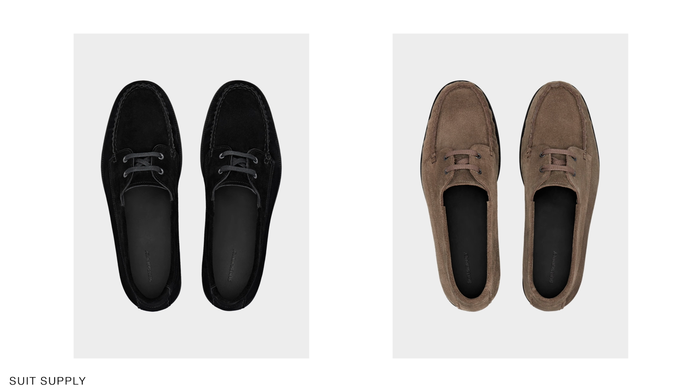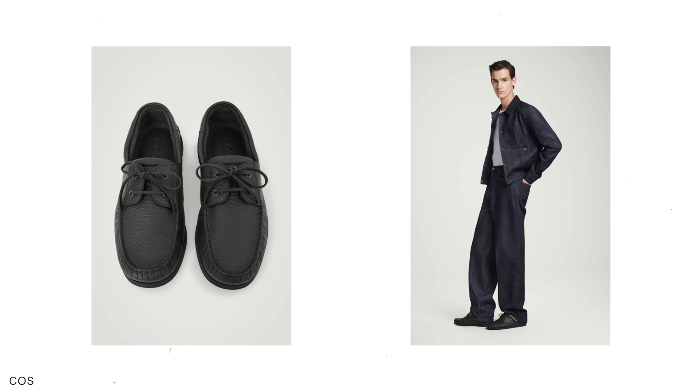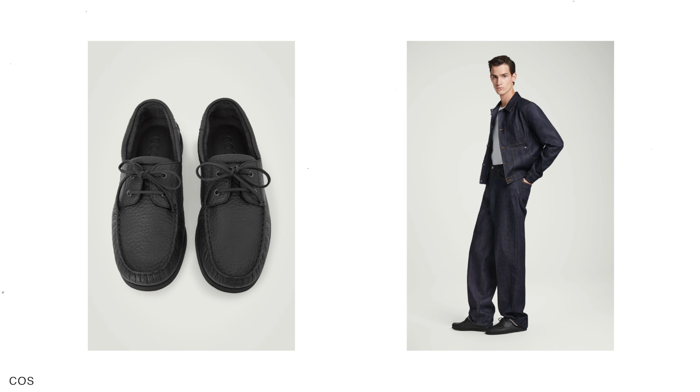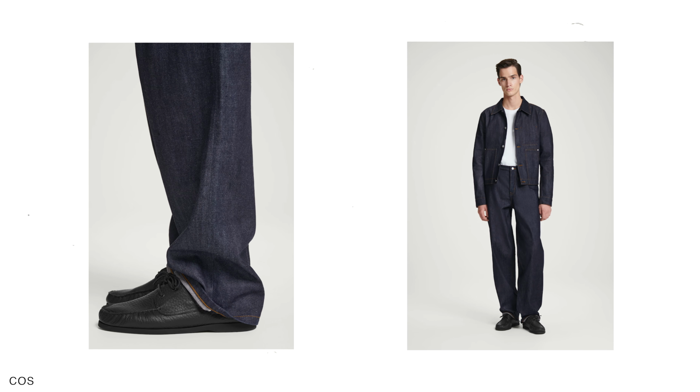Actually, COS have a pair that look very similar, but for some reason they just look a little bit off to me. I actually prefer this pair from COS. I think they're a great looking shoe that would be easy to style, and if I was going to get a pair of deck shoes, I'd be leaning towards getting these.